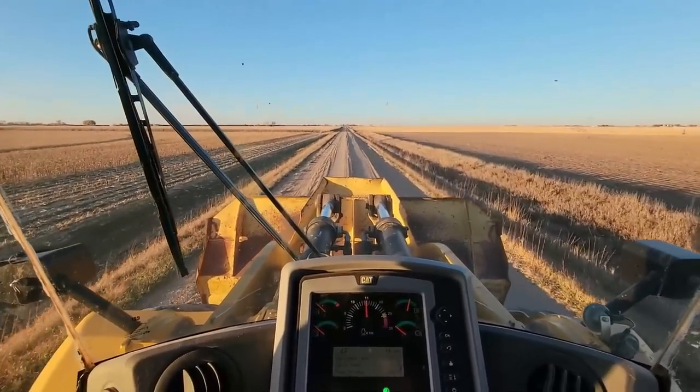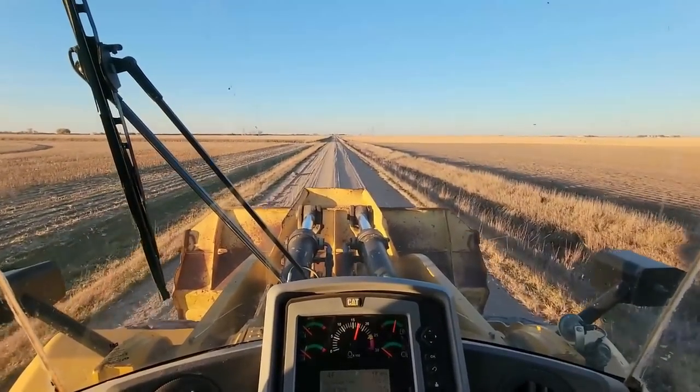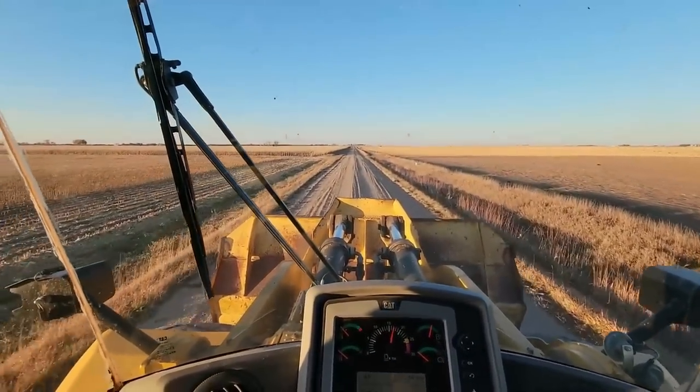Top speed in fourth gear forward is 22, 23 miles an hour. The top reverse speed is 25 and a half miles an hour. So, I'm not sure what application you need to go in reverse faster than forward, but with this joystick, it's a little sketchy going that fast for me.